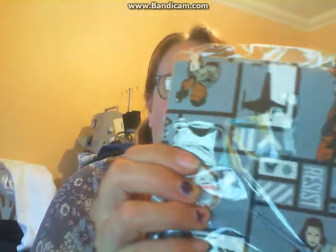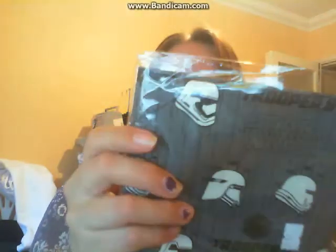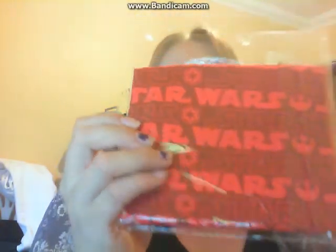So I bought this plain Star Wars one, and I got this one. Sorry about the packaging. This one, and this one, this one, that one, in the hopes that I can do something Star Warsy with those. Again, I've got no idea what. I don't know what happened to me when I was buying fabric.